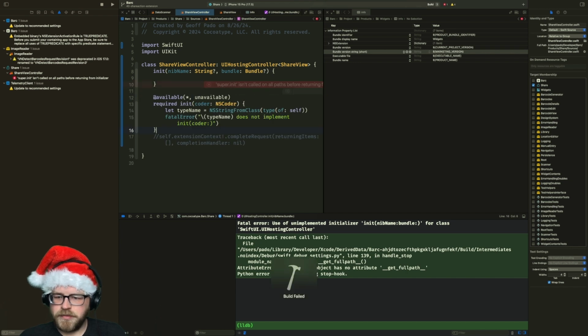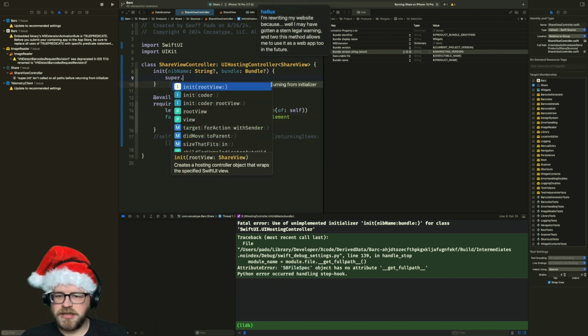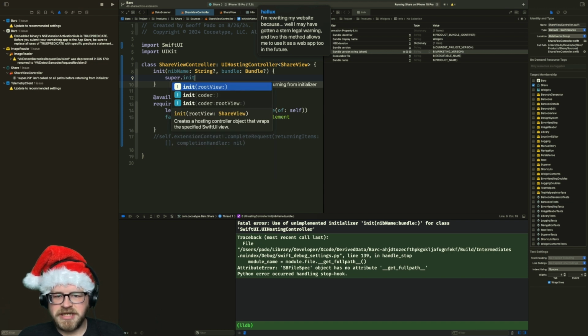Boom, boom. Okay. Super.init is not called on all paths. Super.init. Chat says: you're rewriting your website because you got a stern legal warning, and 2, this method allows you to use it as a web app in the future too. Nice.